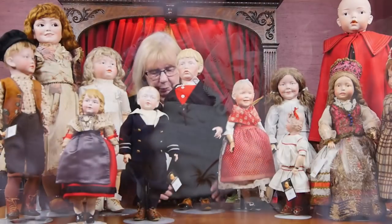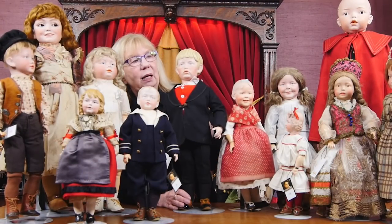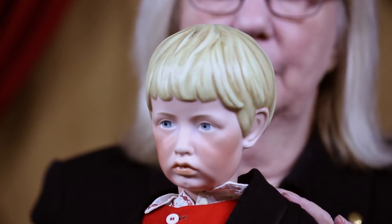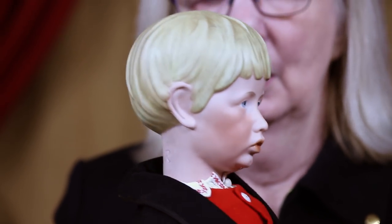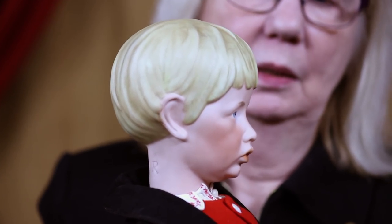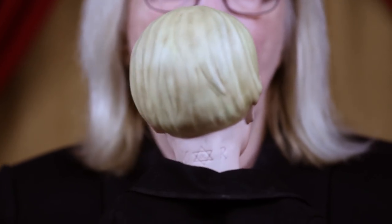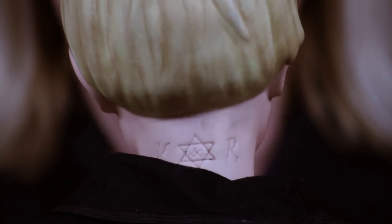And finally, among the rarest of the art character dolls is the Kammer and Reinhardt sculpted hair boy. And I'm going to show you his model number is 102. I'm going to show you the back of his hair as well. There's the profile. Among the rarest of the art character models. And this example, really superb.